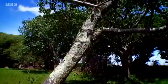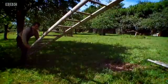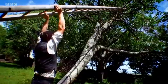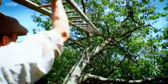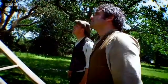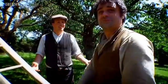OK, excellent. Positioning the ladder could be a matter of life or death. Cherry pickers were injured and sometimes even killed falling off them. And more round this way. This tree's a funny angle. I mean, the excuses are coming out now. The curses will be coming out later.